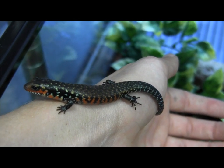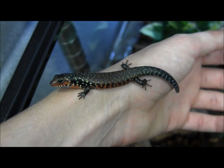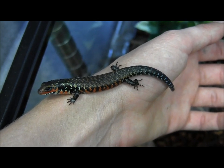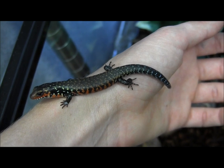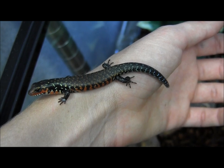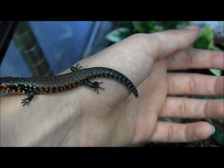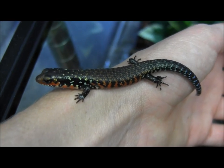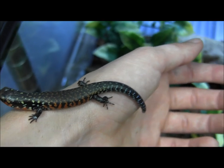Adults will eat dubia roaches, soup worms, giant mealworms, regular mealworms, crickets. Mine at home, because I have a few of these, I actually feed mine canned caterpillars and canned crickets as well. And they actually come up and eat them right out of a dish, just like they eat their worms. So once you get them set up and going, they're really, really easy to care for. They make great pets. They're really rewarding, adorable, and fantastic.